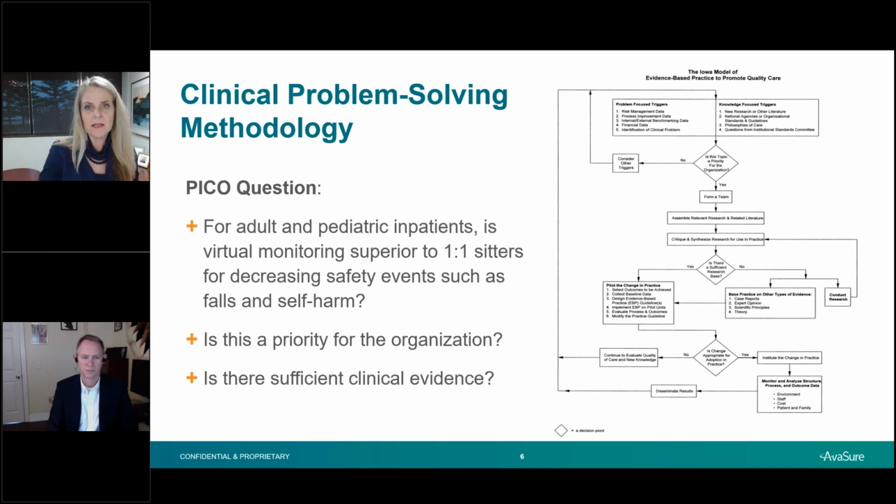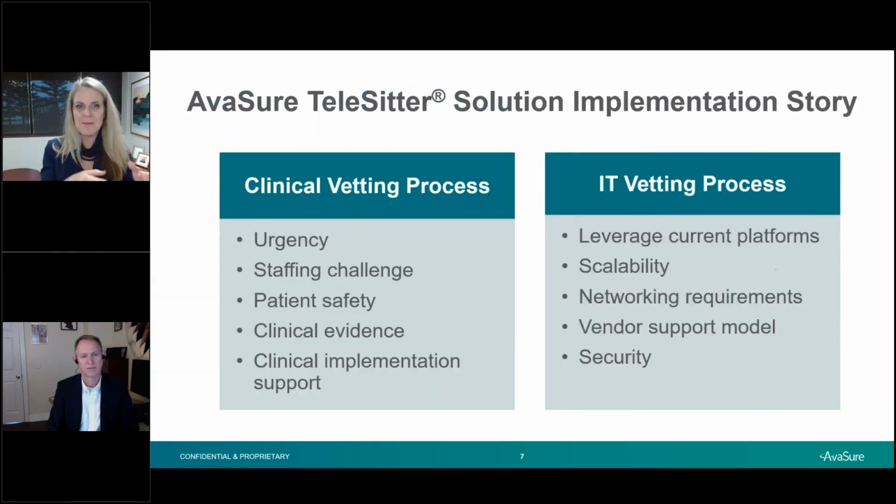Then on the next slide, that puts it in these two separate thought processes. In the clinical vetting process, there was urgency, there was a staffing challenge, there were patient safety challenges, the clinical evidence was more than sufficient, and they did their due diligence, checking references of clinical peers in other hospitals to vet, in this case, the AvaSure technology. So they were ready with a solution and brought it back to IT. We had a problem, we found the solution. Here you go, Matt. Just do it.